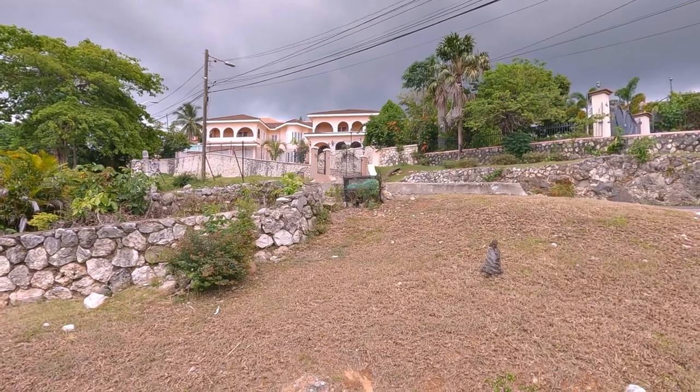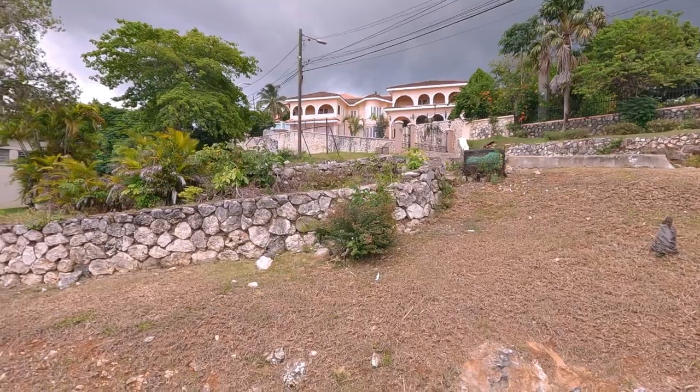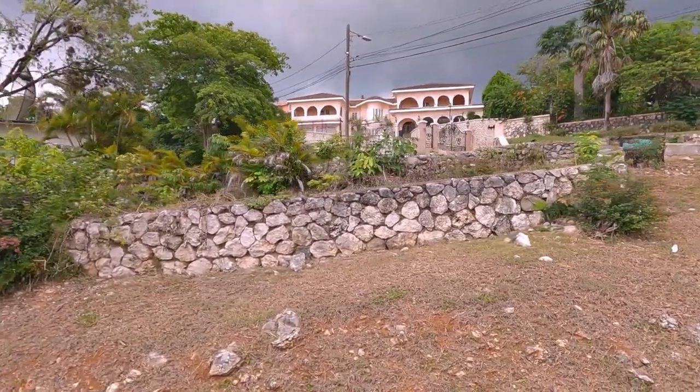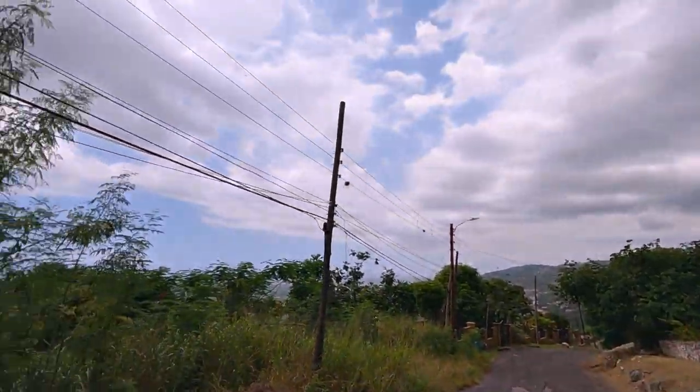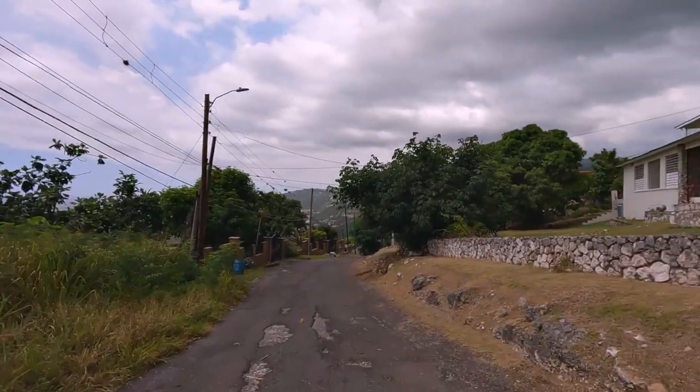Oh my goodness. People, people, people. That is definitely a house to live in. I would. Wow, wow, wow. I got to bring Madge over here, you know.